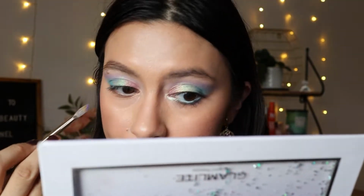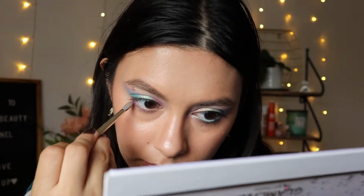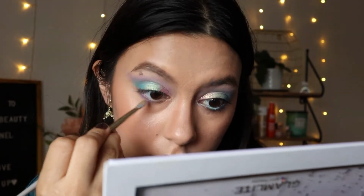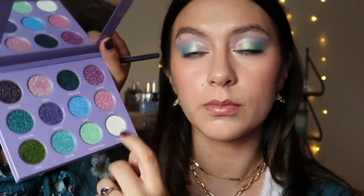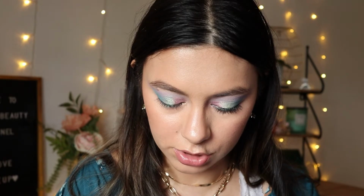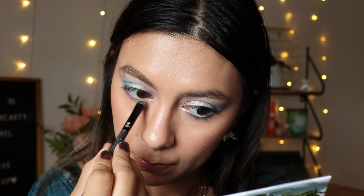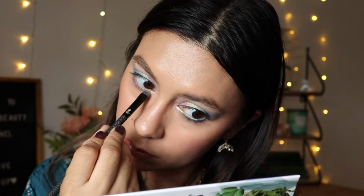Now for the bottom, I'm gonna use that same purple I used earlier, and I'm gonna put it right here, just right here on this corner. Now I'm gonna use this shade right here, Feeling Froggy, for most of the rest of the bottom eye. And I'm gonna use a different shade on the inner corner. So I'm just gonna put the shimmer right here. Kind of went too heavy there.